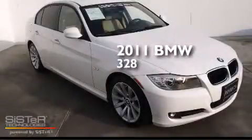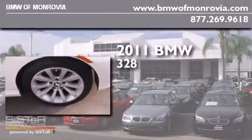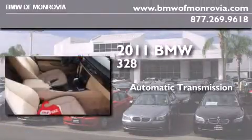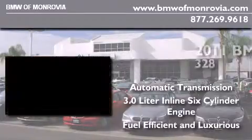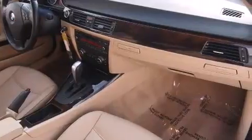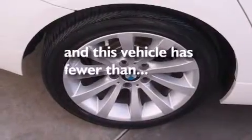This is a certified pre-owned 2011 BMW 328. This car has an automatic transmission and a 3.0-liter inline six-cylinder engine. Features include the value package, external temperature display, a leather-wrapped steering wheel, BMW individual composition, side impact airbags, three-point rear seat belts, stability control, memory settings for the side view mirrors, and this vehicle has less than 48,000 miles.